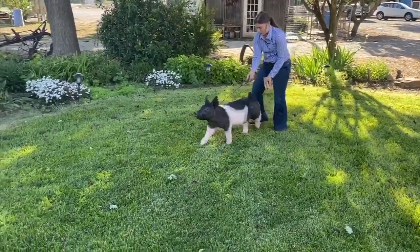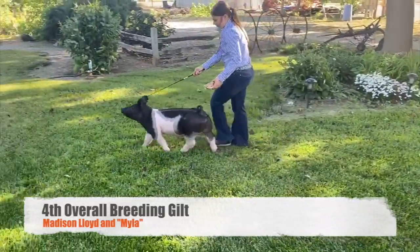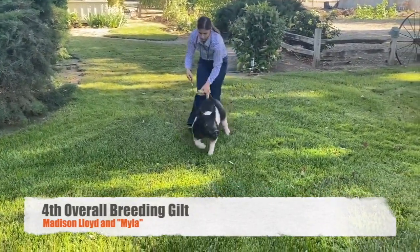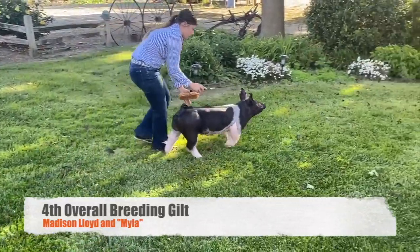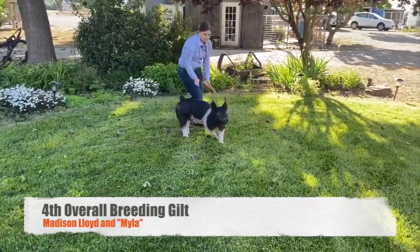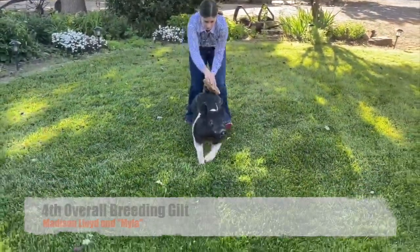Your fourth overall breeding gilt comes out of class 1, and that's entry number 257. Now, if I'm going to talk about one that gave me the most amount of challenge when I was picking my top 5, it's this one. Because if there's going to be one word that I have to use to describe this gilt, it is stout. I'm talking from her head to her tail. This one's stout all the way through.